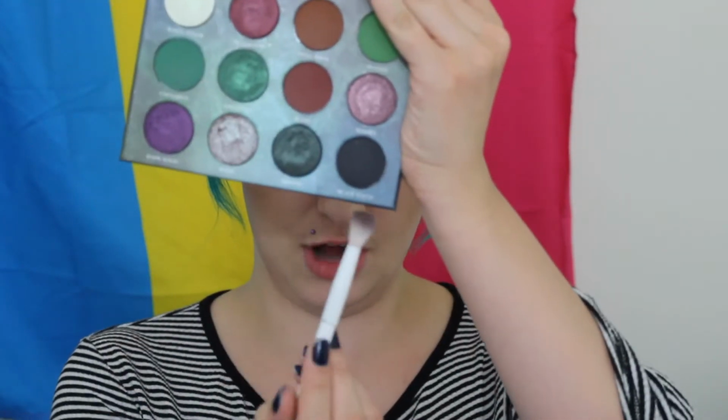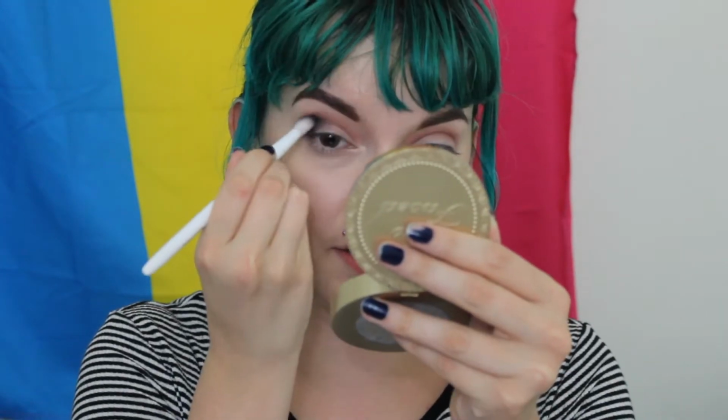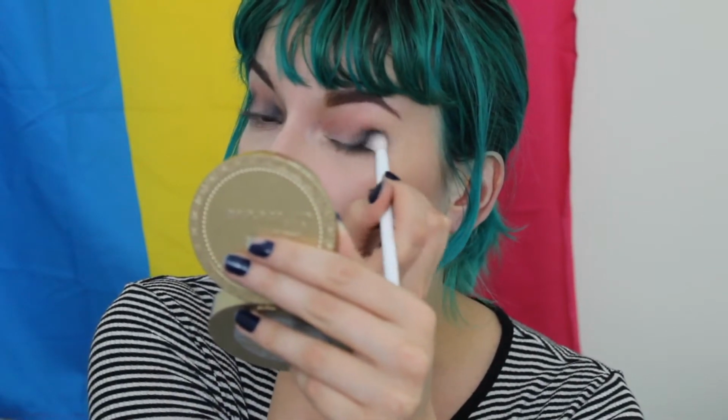So then I'm going to dig in with the shade Black Witch, and I'm going to put that on the outer and inner corner. And I'm using Wet n Wild, I guess it's just their blending eye brush. I wish they had a label on it or something, but oh well. And I think that this black is something that you really should build up because it can get kind of messy. But I also know that I like a good, kind of messy eye look, and that is often what I go for because it's just fun and you don't have to think about it too much.